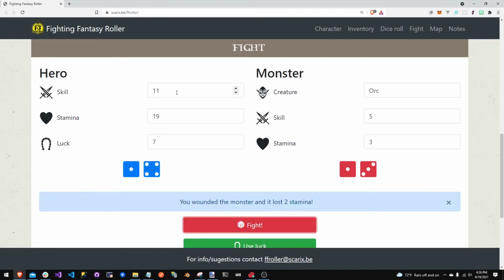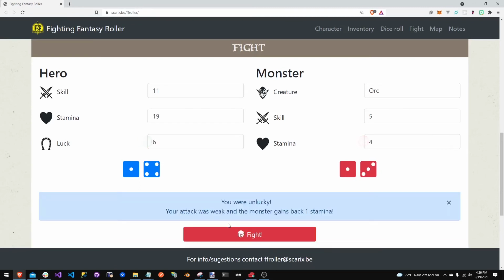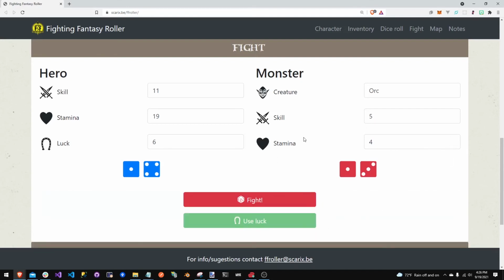All right, I got 5 plus 11 is 16. He got 4 plus 5 is 9. So I wounded him. I want to use luck right now. Let's see what happens. Okay, so it did go down. That was good. You were unlucky. And he got 1 of his stamina back. So you see how that works, right? Apparently I rolled, I don't know if this was my roll or not. That doesn't make sense because that would have been 5. So whatever. All right, round 2.